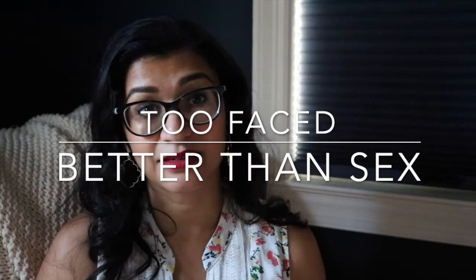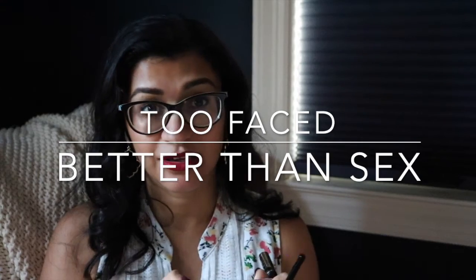Makeup empties. I don't have too many because I don't use that much makeup, but the first one is the Too Faced Better Than Sex mascara. It is one of my favorite mascaras, if not my favorite mascara. I've been using it for years now.